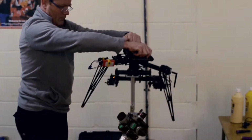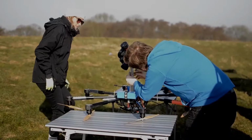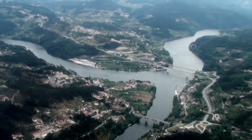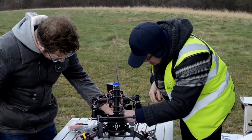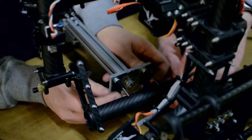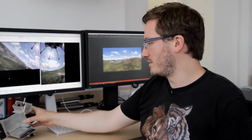As the idea was evolving, we knew that we were likely to be up in the air, so we started researching all the different types of vehicles that you could use to mount the camera system. We looked at everything from bigger helicopters to balloons, and we actually chose to engineer our own bespoke solution. None of the existing things felt quite right, so we built our own rig.